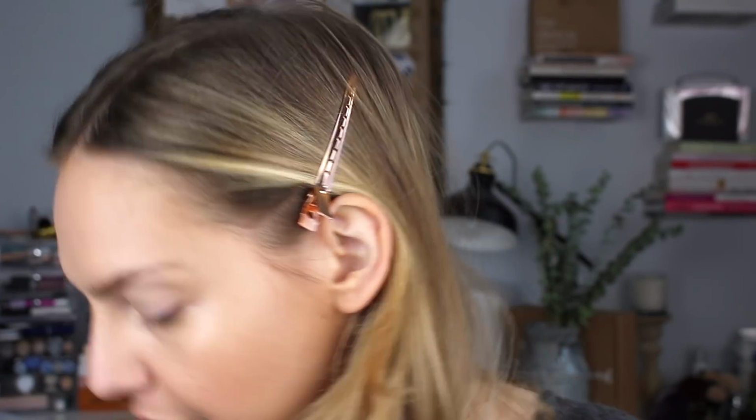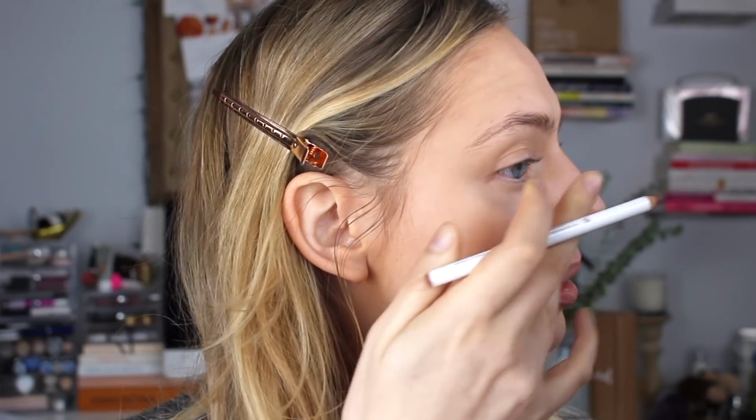Okay, next I think I'm gonna go on to lips. So I'm gonna first line my lips with the Lily Lolo Natural Lip Pencil in Soft Nude, and then I'm gonna follow up with one of the Kosas lipsticks. So I'm just lining my lips. Looks silly right now, but we're gonna go in with a lipstick.